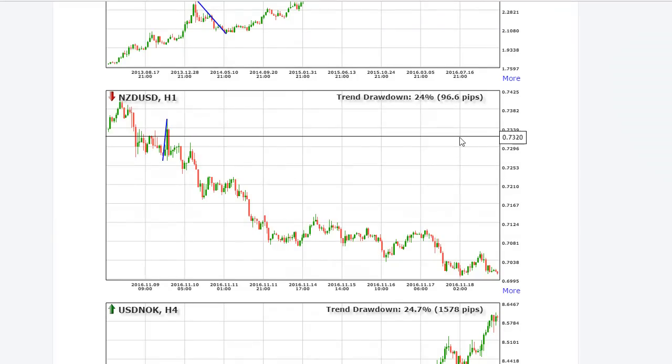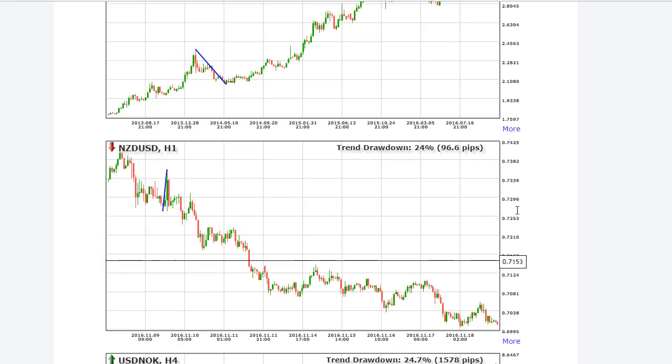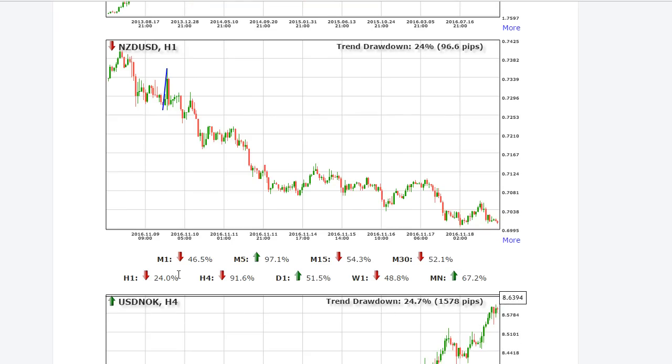Let's go something more in line here. There we go. Trend drawdown, 24%, 96.6 pips. And that's the New Zealand dollar US. Okay. Hitting the more button. Where'd it go? So I'll make sure I can get all this underneath here. There we go. It tells you what the trend is on the minute, on the 5, the 15, all the ones that we had checked.